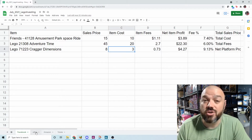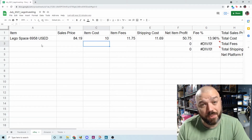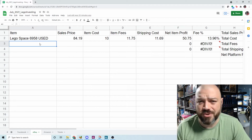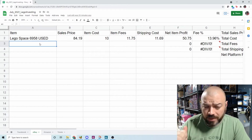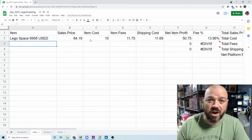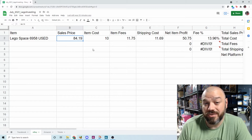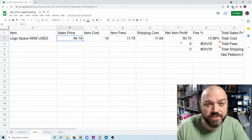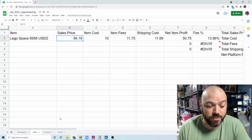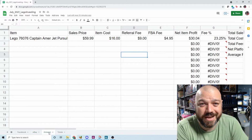Moving along to eBay, we sold a single set. It was a pretty nice set, though. It's the Lego Space 6958. I think it's called Android Base, if I recall. It was another used set. I had a $10 associated item cost from a larger bulk purchase that I made and sold it for $84.19. Total of $50 profit after everything else said and done. Pretty satisfied with that.